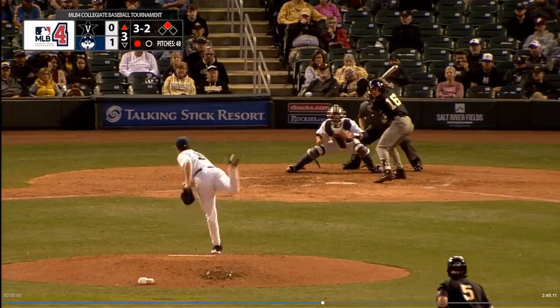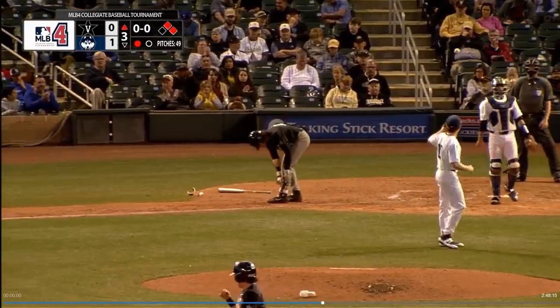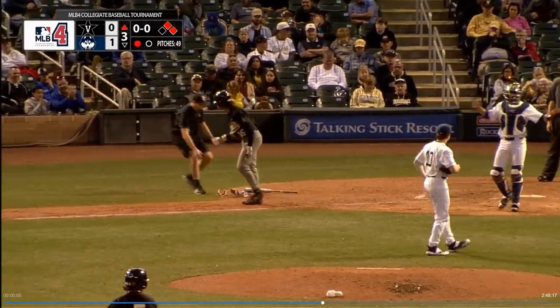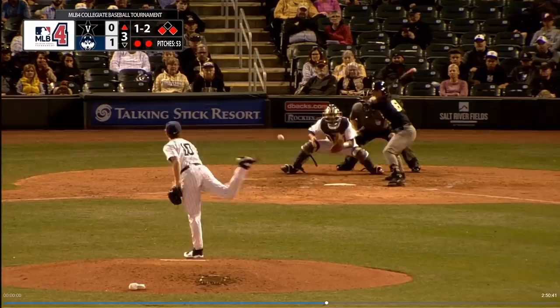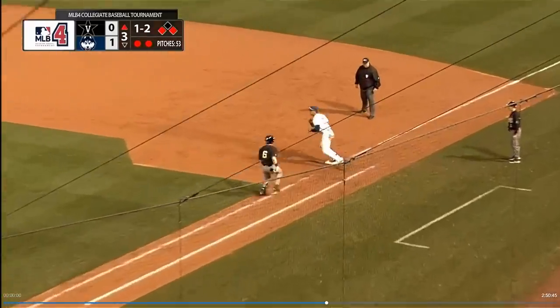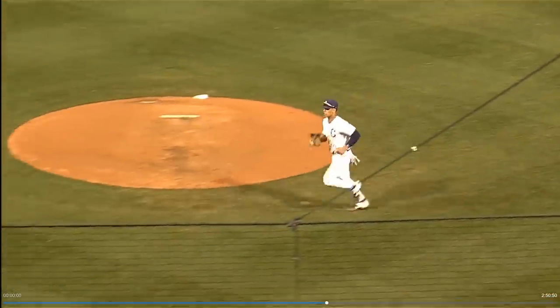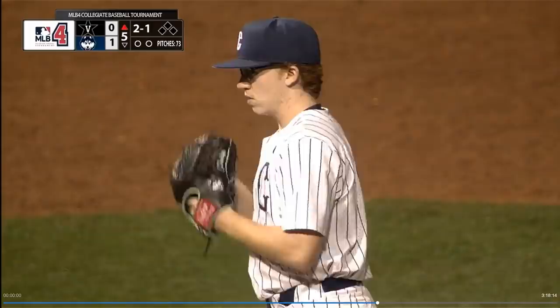Guys, having seen you, missed on that one, and his first walk of the game. That will be. Runner goes, chased in the dirt. Gazzo with the stop, and the inning's over. Second strikeout of the game for Dunlop.